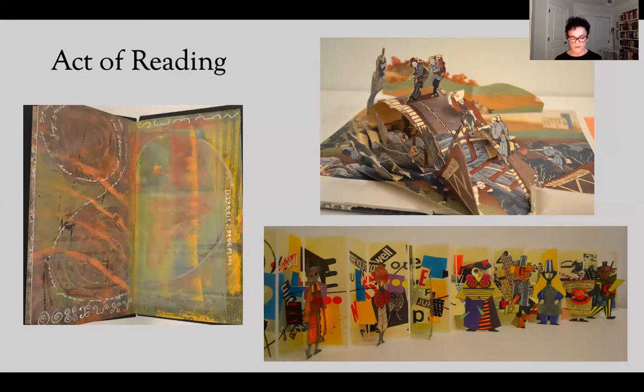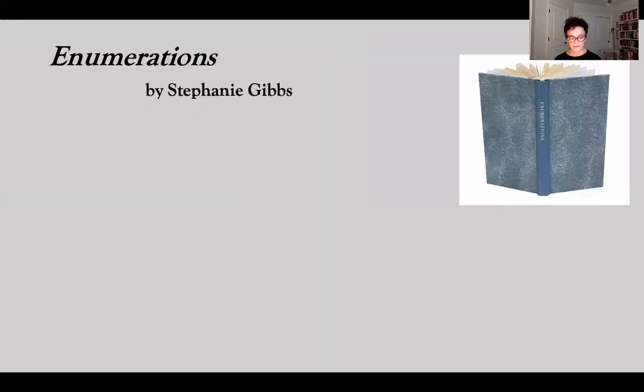We've established that artist books are meant to be handled and interacted with, and I've been telling you about the sensory and tactile nature of them. In keeping with that philosophy, I'm going to take apart a book not in real time, but in slides. This book is called Enumerations by Stephanie Gibbs. Gibbs is an emerging Los Angeles book artist whose work is of the moment. This piece was published in 2 editions in February 2019.